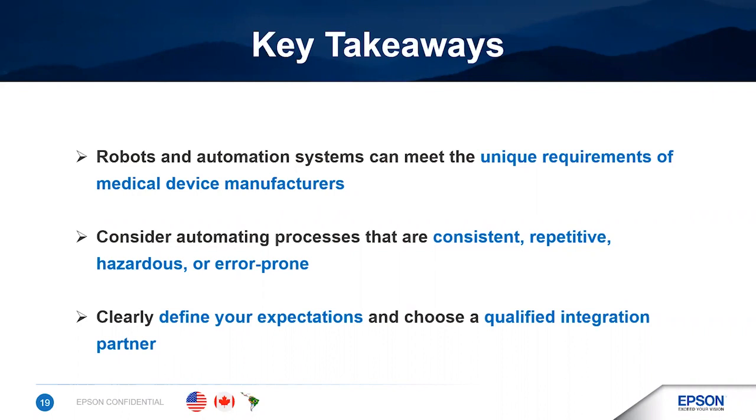That's why it's important to define your expectations, everything from what's your expected throughput to what are your OEE and your ROI. And like we said earlier, partner with an integrator who has experience in your industry and in similar applications. A good partner who understands your product, your process, and your operation can help save you time, cost, and headaches.